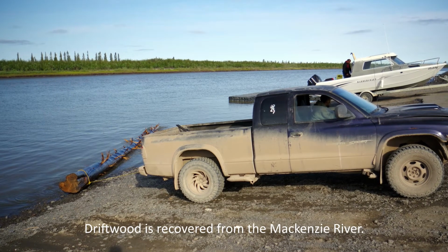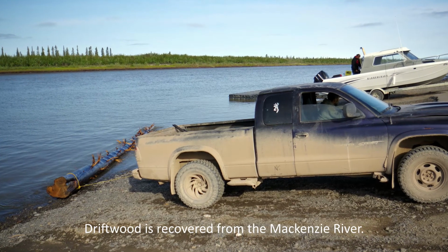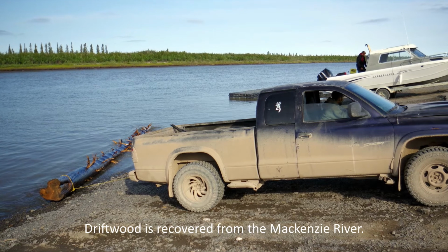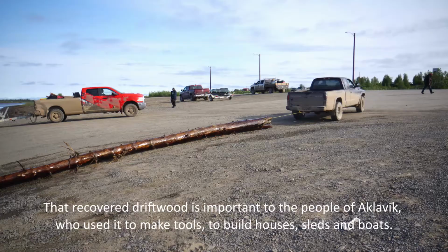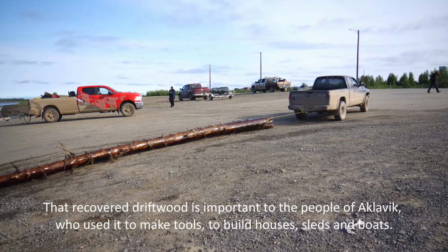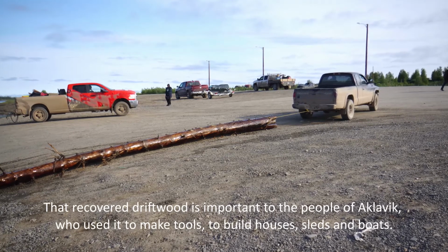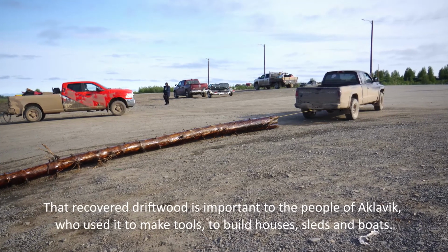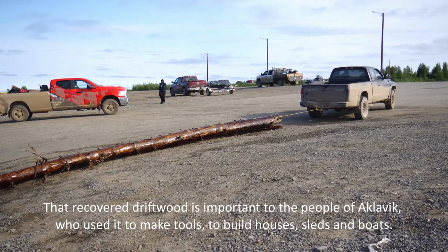Interestingly, the Mackenzie River and its delta are an important source of driftwood. A lot of that driftwood is deposited on the beaches of the Western Arctic or is pulled from the Mackenzie River, as seen in this photo. That driftwood gives the Inuvik people easier access to wood compared to most other Canadian Inuit people. The recovered wood is used by the people of Aklavik to make boats, tools, houses, and even sleds.